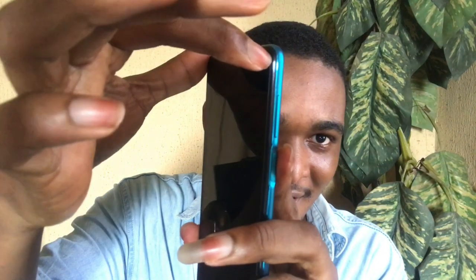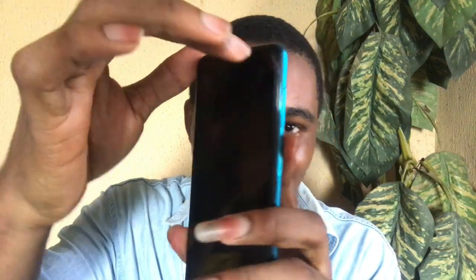Guys, let's go through the box before I come back to the main phone, because I got some other stuff. I got a screen guard immediately. I bought the phone, and I went to a shop that sells screen guards and packs and all that. So I got a screen guard and I got a pack. I'll show you the pack later, guys. For now, the screen guard is still inside. You wouldn't even know there's a screen guard on top of this phone.